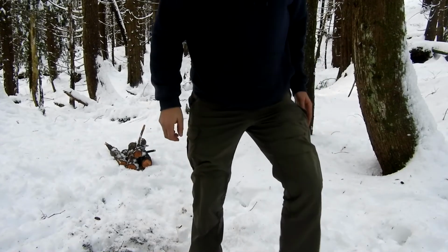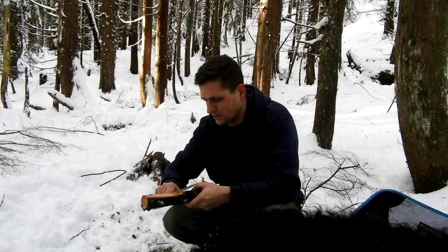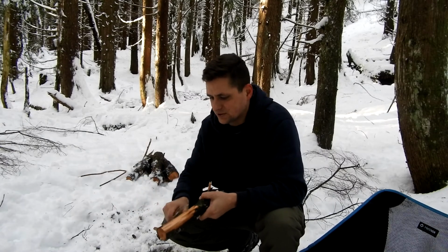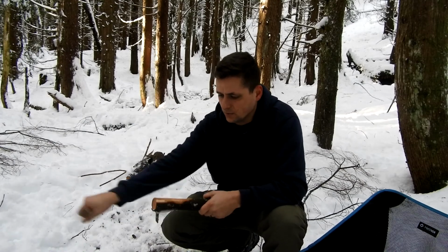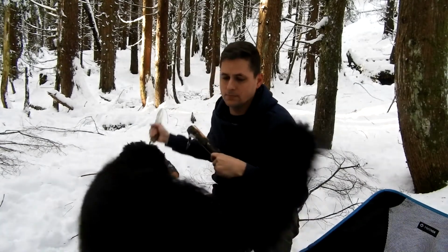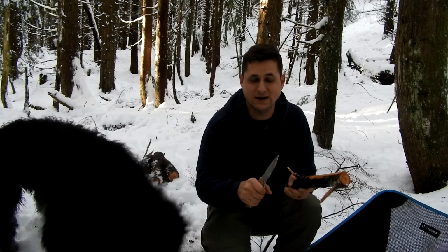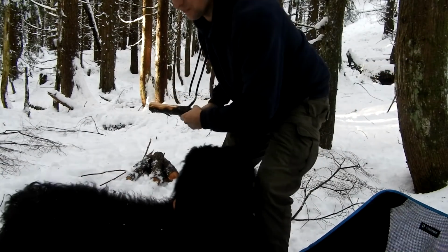Beautiful weather too. So, unfortunately, a lot of the tinder around here is covered in snow and ice and probably would do more damage to the fire than anything. So one thing you've seen me do before is just to cut into the bark. Careful, buddy. Cut into the bark and get down to the dry stuff and then shave some of that off for tinder.